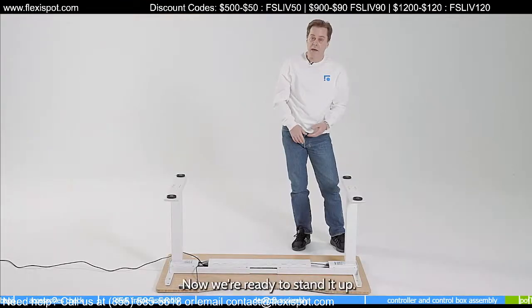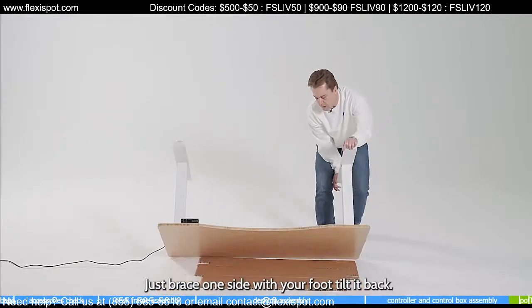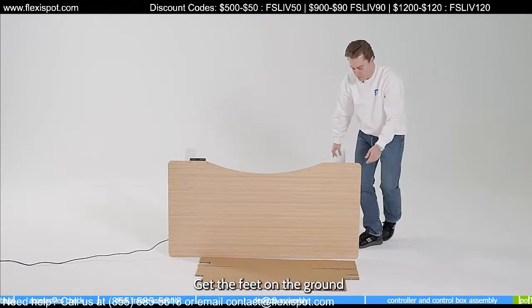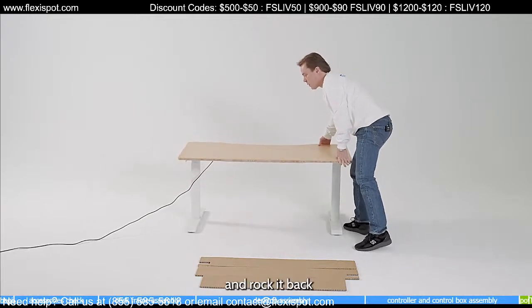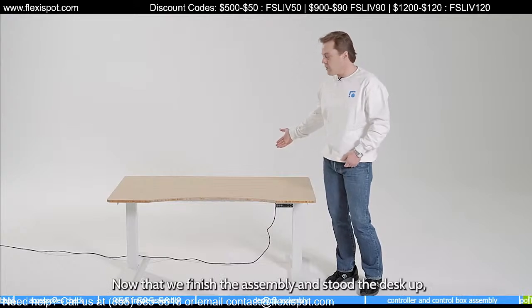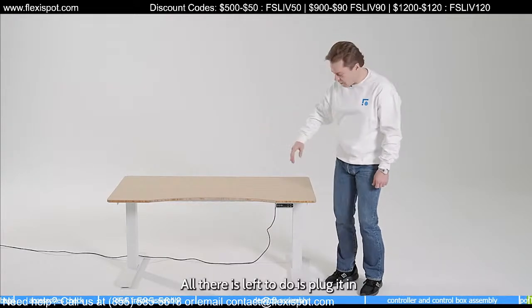Now we're ready to stand it up. Just brace one side with your foot, tilt it back. Get the feet on the ground, grab the crossbeam, and rock it back one more time. Now that we've finished the assembly and stood the desk up, all there is left to do is plug it in and test the controls.